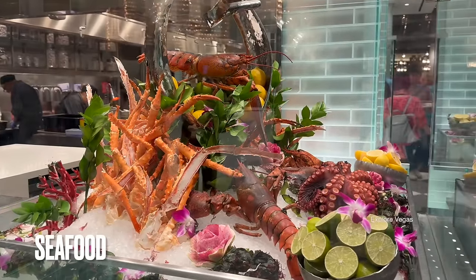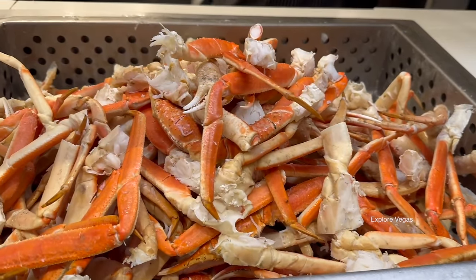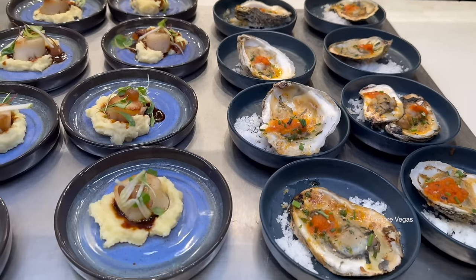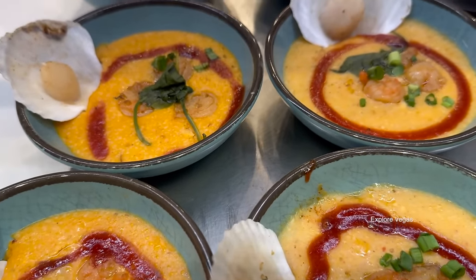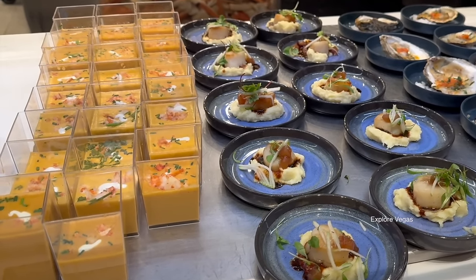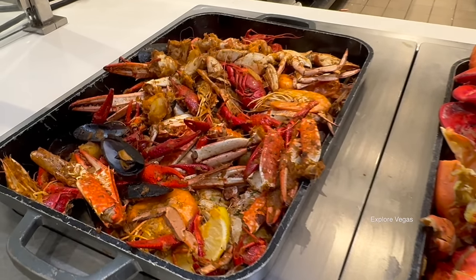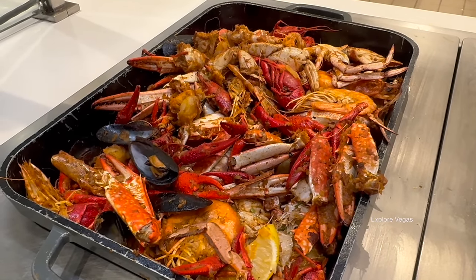We'll begin the tour at the seafood station. First up, steamed snow crab legs. Look at these beauties. Here are kimchi barbecue oysters and seared scallops. Here's shrimp and grits, and they come with a scallop on the half shell. Here is lobster bisque, only offered on special holidays. A new addition, these are poached lobster claws. Here's New England seafood boil that comes with Dungeness crab, prawns, blue crab, mussels, corn, and potatoes.